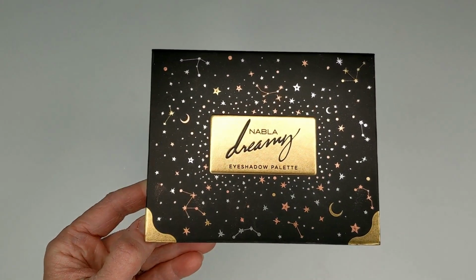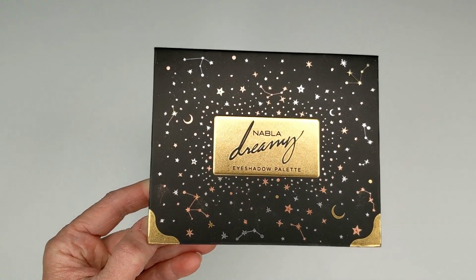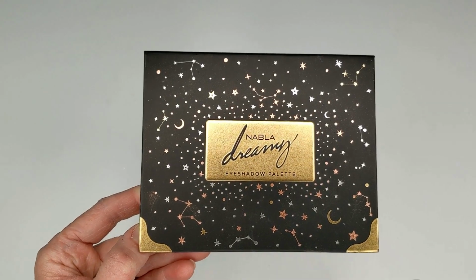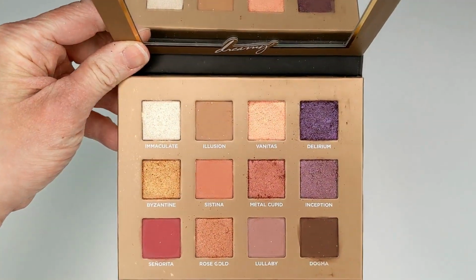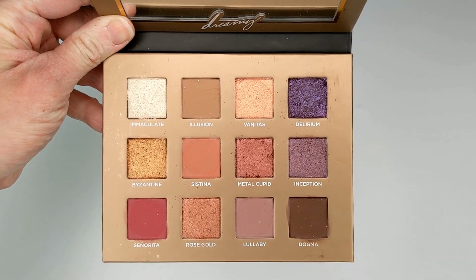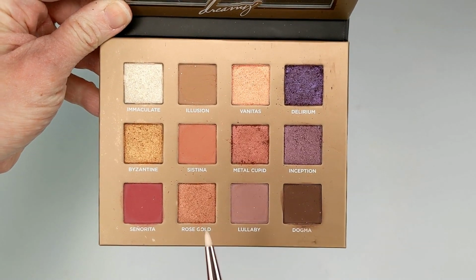So when I first decided to do a video on beautiful palettes, the first ones that came to mind were from Nabla because they have the most gorgeous color stories. This one is the Dreamy palette, and every time I open this, I'm just blown away by how pretty it is. It's just so beautiful, and it has some gorgeous transition colors in here as well.